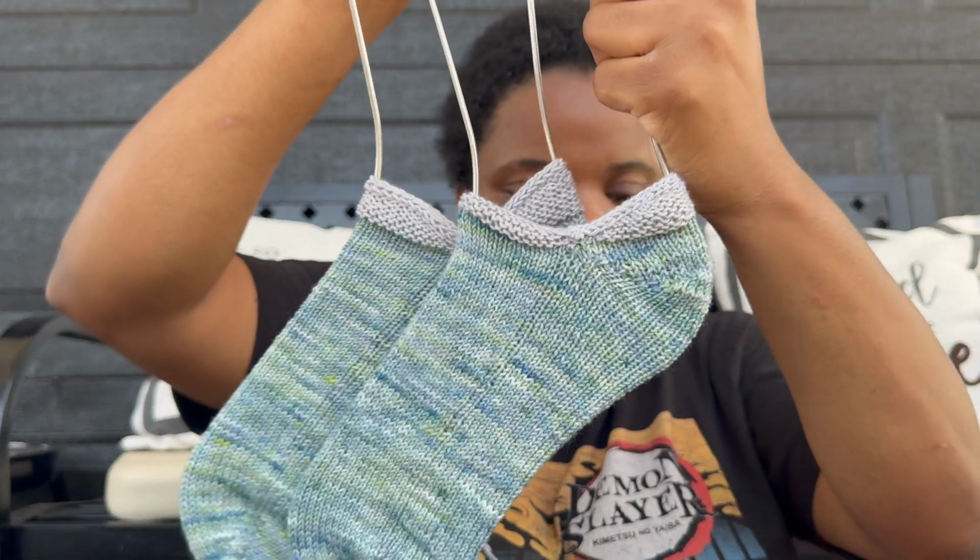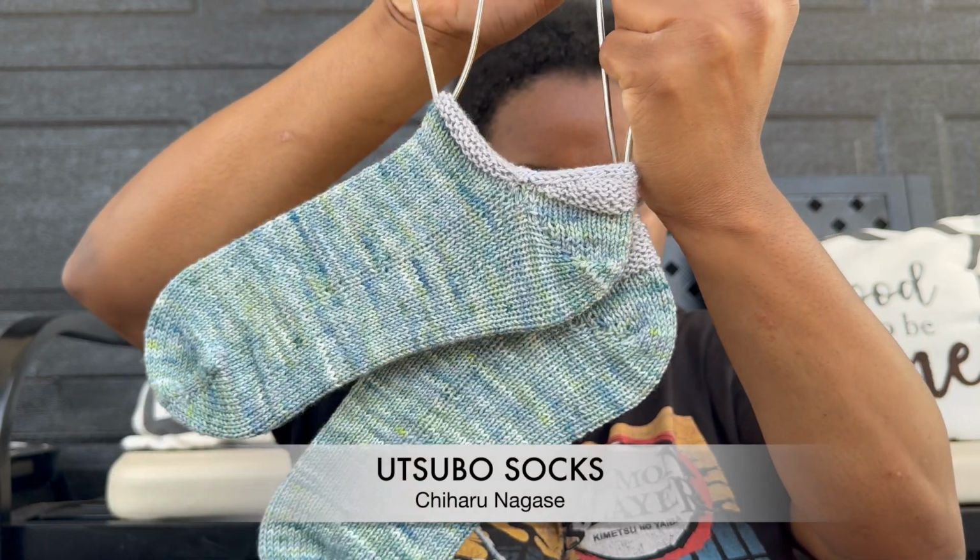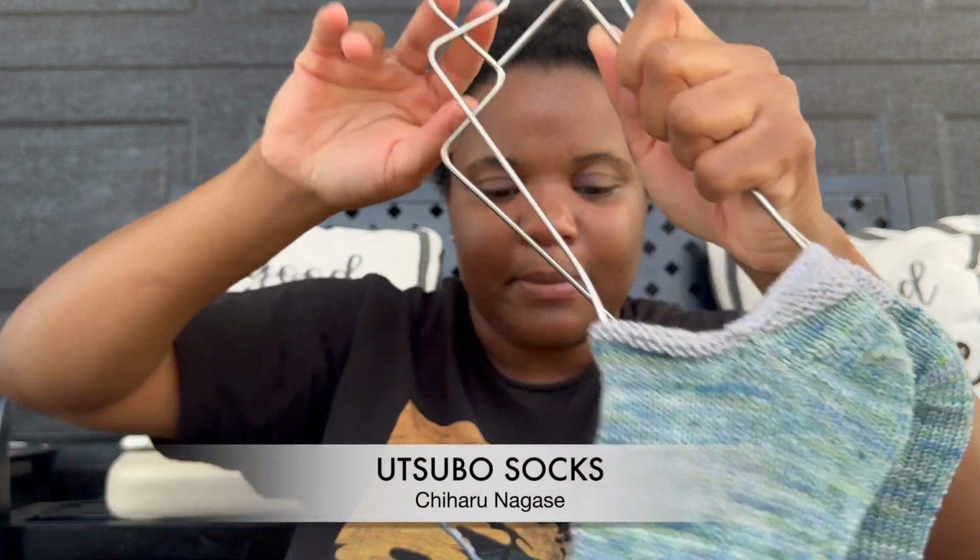This is the Utsubo socks. I hope I'm pronouncing that correctly. It's a pattern. I keep saying, oh my gosh. So my next finished object are the Utsubo socks. I believe I'm saying that correctly. It's a pattern by somebody. I'll have the name up here because I don't remember off the top of my head.